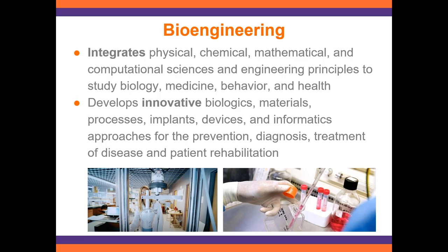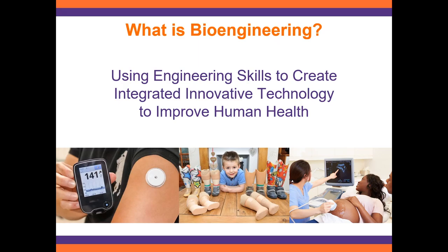Bioengineering, or sometimes referred to as biomedical engineering, is the engineering discipline that combines biological, chemical, mathematical, and engineering principles and applies them to the design and analysis of biological systems and biomedical technologies. As a bioengineer, you will develop innovative solutions used for the prevention, diagnosis, and treatment of disease. Basically, bioengineers use their engineering skills to create innovative technology with a direct impact on human health.